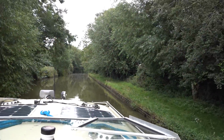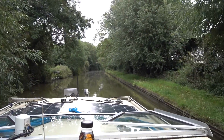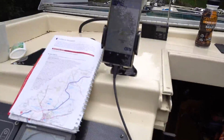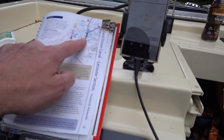So we're about 3 miles south of Foxton Locks. We're about 3 miles, I guess. Yeah, we've just gone under Bridge 49. That was Lodge Farm. And if you look at the map here, 1, 2, 3 miles and we're at Foxton Locks.